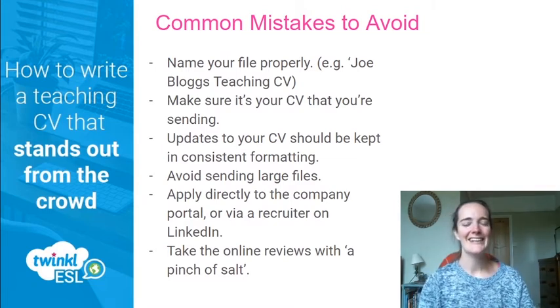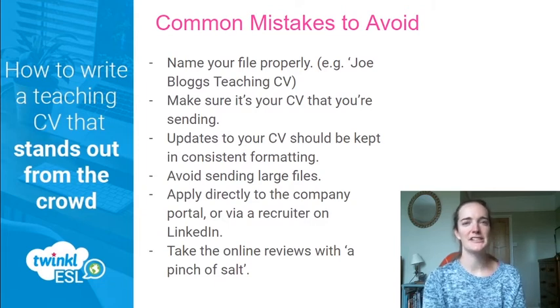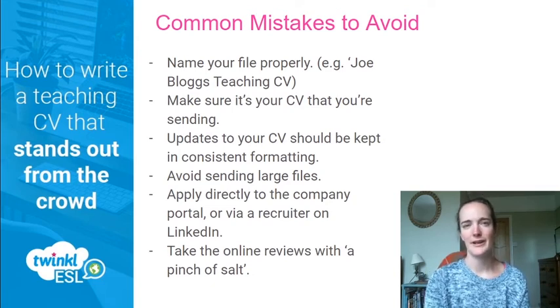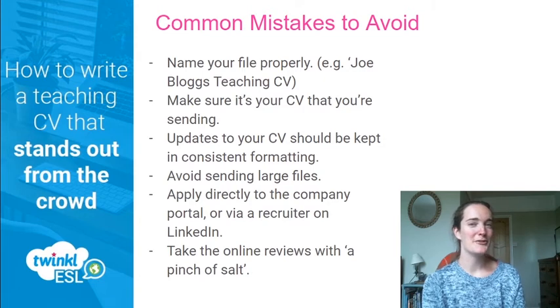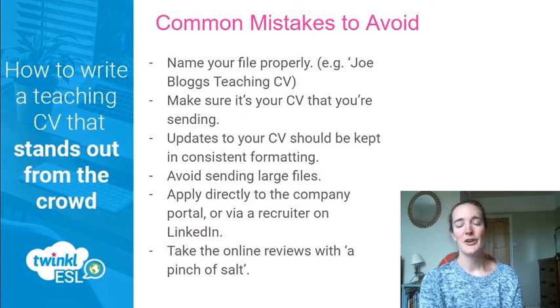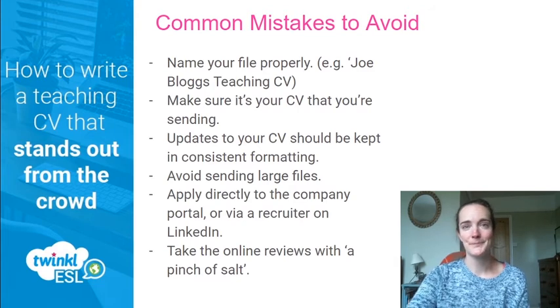And finally, take your online reviews with a pinch of salt. Some teachers are really unhappy with their school because they didn't get any students. But often the reason they didn't get any students is just because they're not great at teaching. It's not the school's fault. On the other hand, a lot of schools pay for reviewers to say nice things about them on YouTube or on other websites. So you have to realize that sometimes the videos that you're watching about how great a school is have been paid for by the school. So that is really one to look out for.